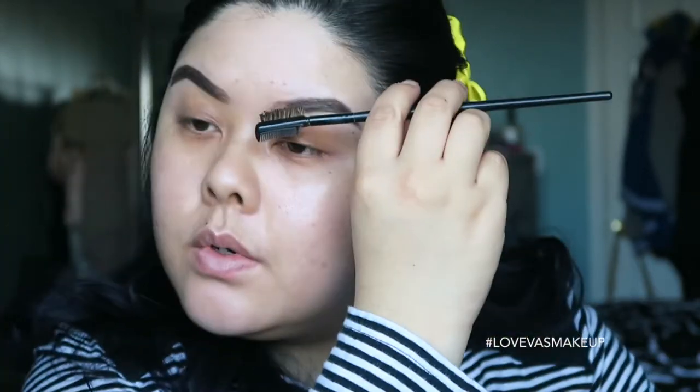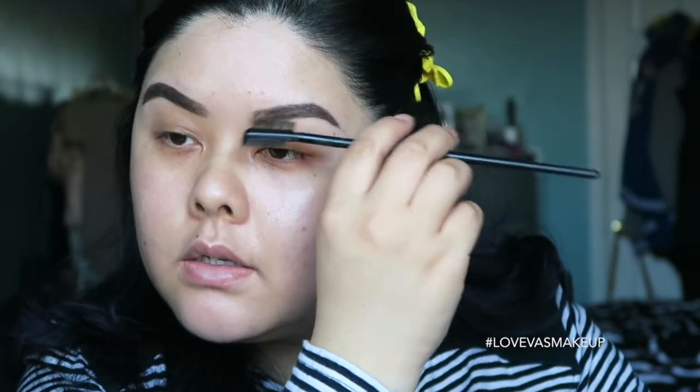Because I want the beginning to still be sparse per usual. See how it instantly looks darker already compared to this one? I am going to comb through with another brow brush just so the color won't be so blocky.